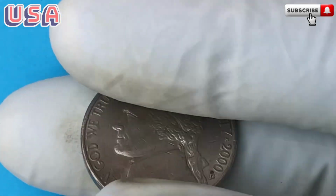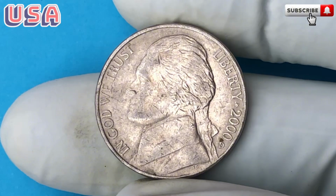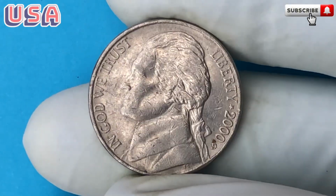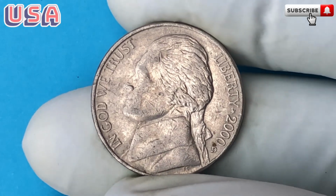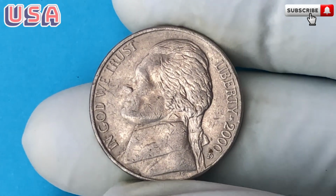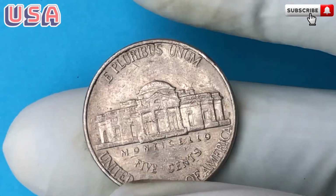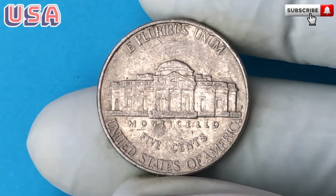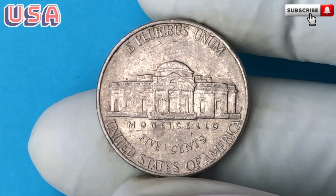So, what's the takeaway from all of this? If you've got a 2000 nickel with the S mint mark, or even a potential error coin, now's the time to take a closer look at it. It could be worth a lot more than you think. Coins that are rare, uncirculated, or have minting errors are highly sought after by collectors, and the value of such coins can skyrocket.